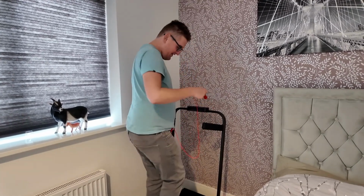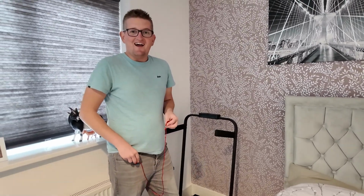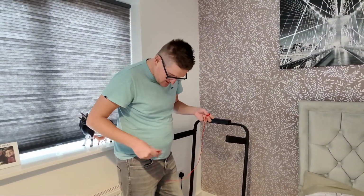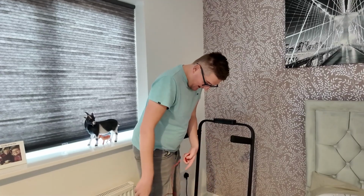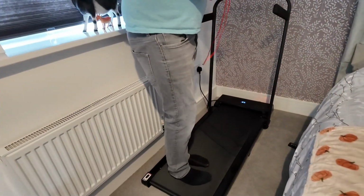Let me pull that off. Where are you? There we go. It's got like the little safety clip on. It's funny when it stops so quick, because you feel like you're still moving. It's abrupt. Obviously, it's there as a safety feature. You just clip that on, and then basically, if you do come backwards, it just stops it straight away.